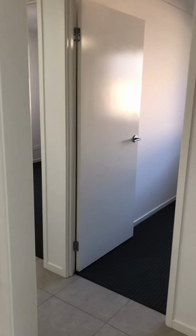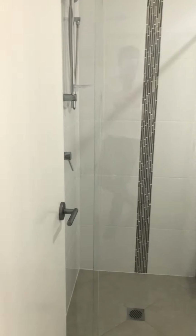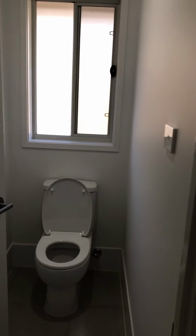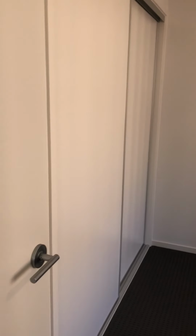Come through to the bedroom wing. You have a further three bedrooms. They're all carpeted. They all have built-in wardrobes. Main bathroom has a separate WC. And here's your fourth bedroom. Really generous size.